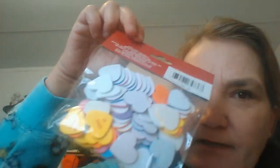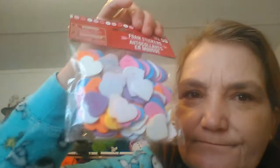Conversation heart stickers. Unfortunately, they're all turned toward the middle, so I can't really see them, but anyway. I thought these were adorable. Shaker stickers. A little happy Valentine's thing on them. There is 12 in there.